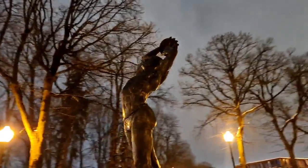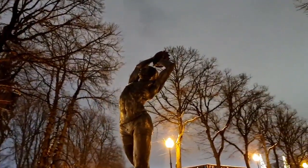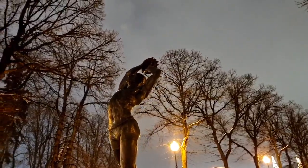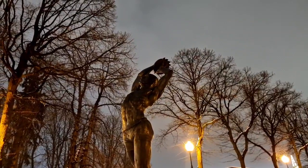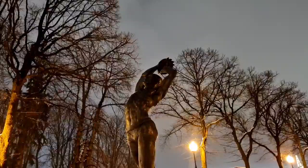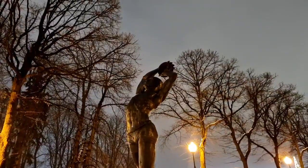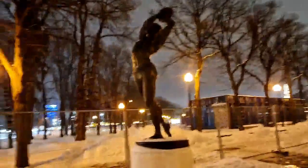So here is one of the interesting objects in the park. Before, it was full of it. It was full because in Soviet times, sport, being athletic, had a very big meaning. And back then, Gorky Park was a lot about enlightenment.